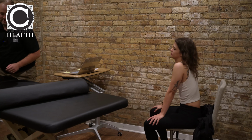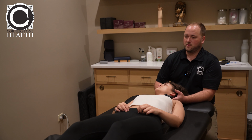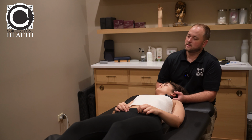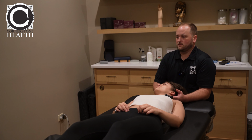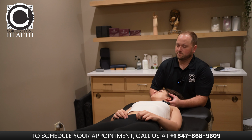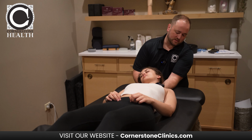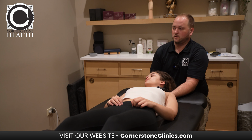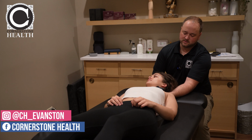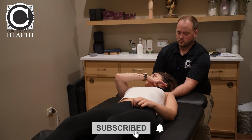Let's have you lay face up here now. So we do have some restriction here primarily on the left side at C2 and C3. When I press here, does that replicate what you were feeling in the neck, or is it a little bit different than what you were feeling at home? Yeah, it's pretty similar. Let's start by loosening up the tissues. Is that pressure tolerable? Yeah. Any radiating symptoms into the side of the neck or towards the front of the neck? Yeah, I mean.